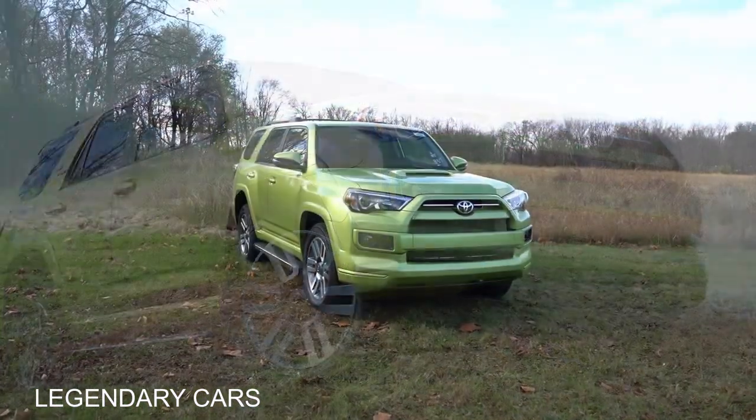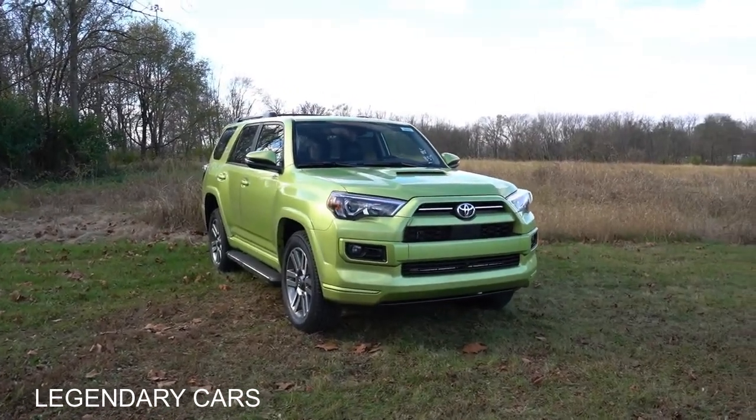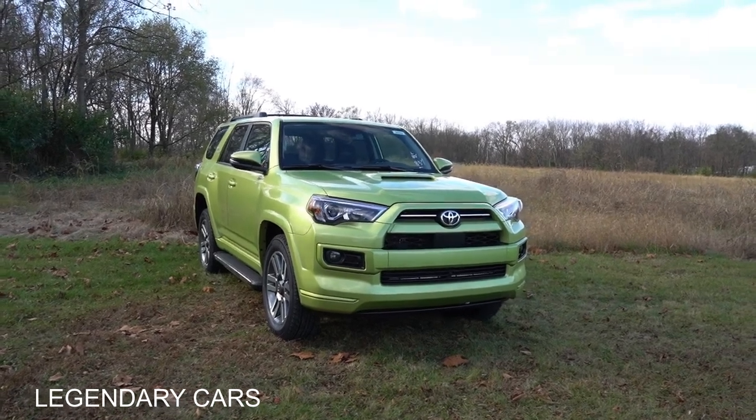All right, so here she is, you guys, the new 2023 Toyota 4Runner, finished in Lime Rush, in case you were curious of our exterior color name. I personally love the color on this 4Runner. I think it looks absolutely amazing.